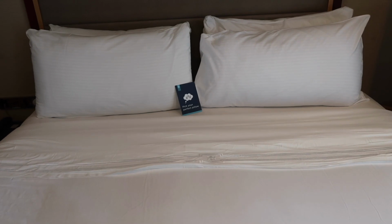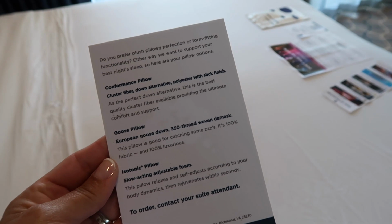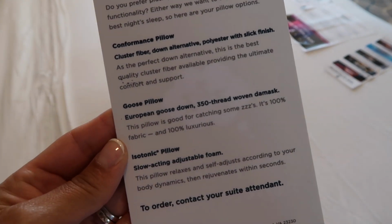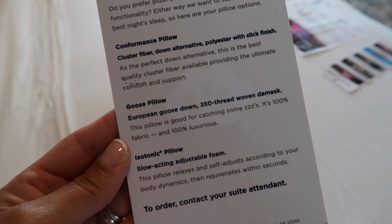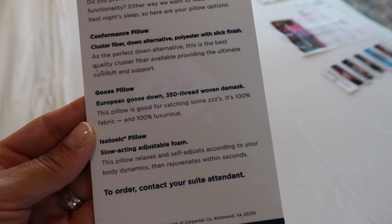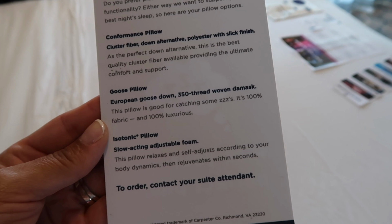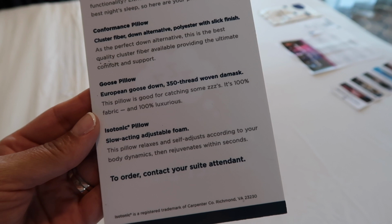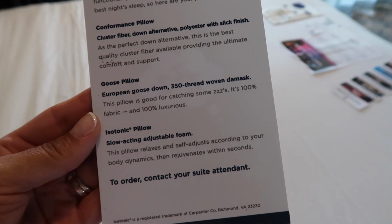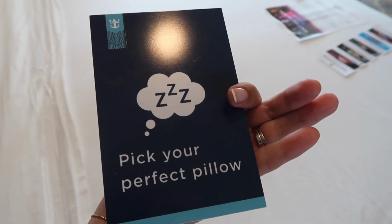We have a pillow menu. One moment, please. We get to decide what kind of pillow we want. I have never had a pillow menu, and it has been on my list of things to enjoy. Go somewhere where you can have a pillow menu. Which of these looks good? Oh, probably the goose. I don't know. Can I get all three and try? I'm excited. I wonder which one Mark will pick.